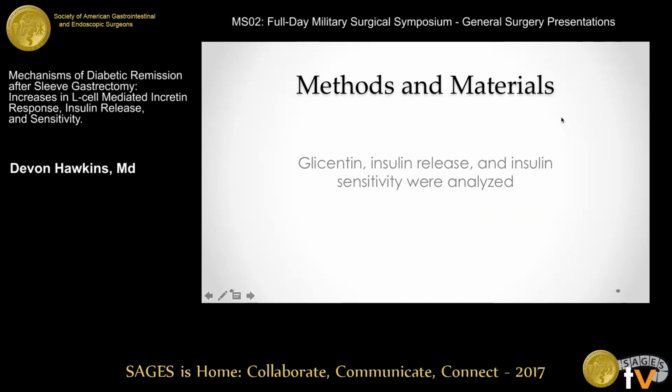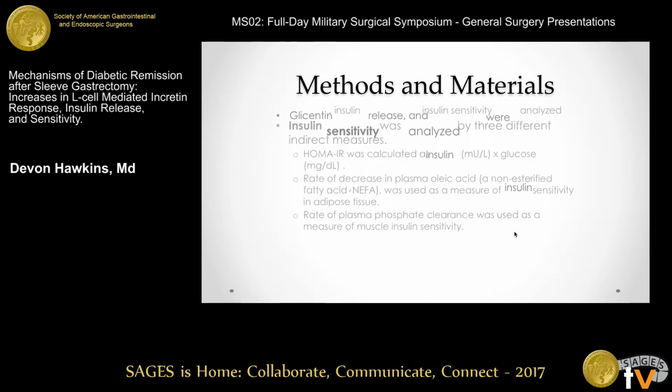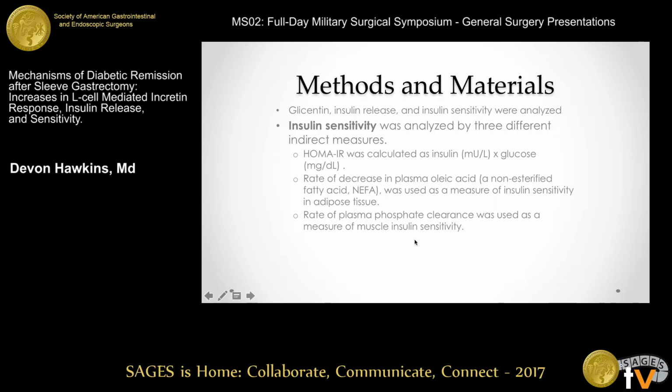Simply put, we looked at glicentin, insulin release, as well as insulin sensitivity. And to analyze insulin sensitivity, we looked at 3 different indirect measures, the first being HOMA-IR, and this was a surrogate marker for whole body insulin sensitivity, but we also wanted to see the rates of insulin sensitivity in both adipose tissue as well as skeletal muscle. So to evaluate adipose tissue, we looked at the rates of decrease in plasma oleic acid, which is a non-esterified fatty acid, and then skeletal muscle insulin sensitivity was measured by plasma phosphate clearance.